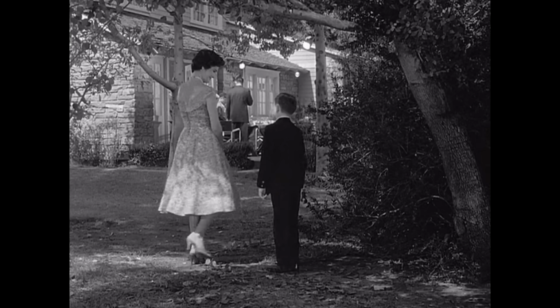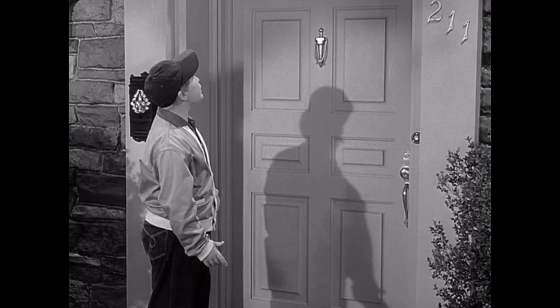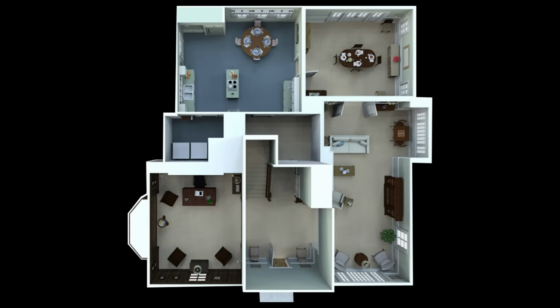Let's get started. This tour will be of the Cleavers' second home at 211 Pine Street. We first see this home in Season 3. Let's begin with an overhead view of the home to get the general layout.